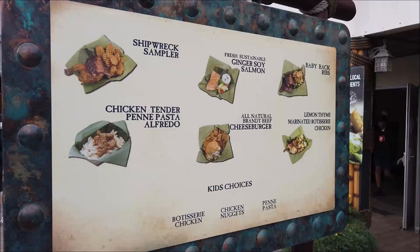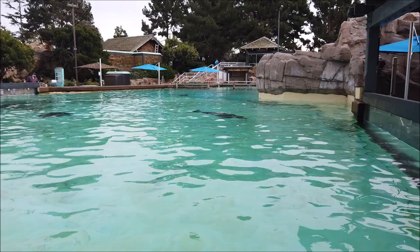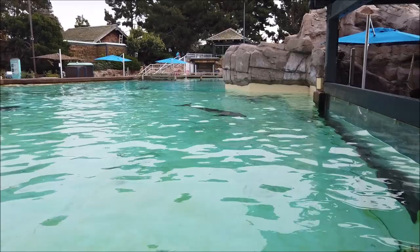For some reason, the shipwreck menu always fascinates me. Now they went and replaced the whole thing. They didn't cover up any, and they just made it smaller. They went from like 9 items to 6. The dolphins are rather calm today.